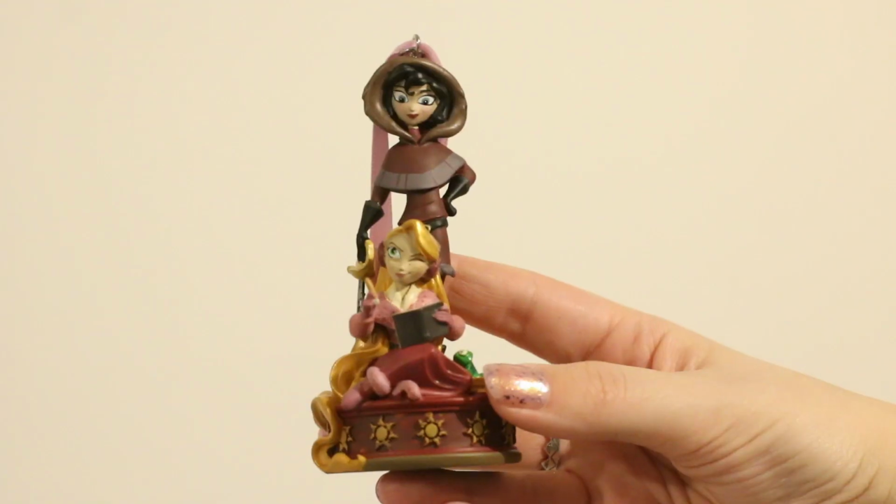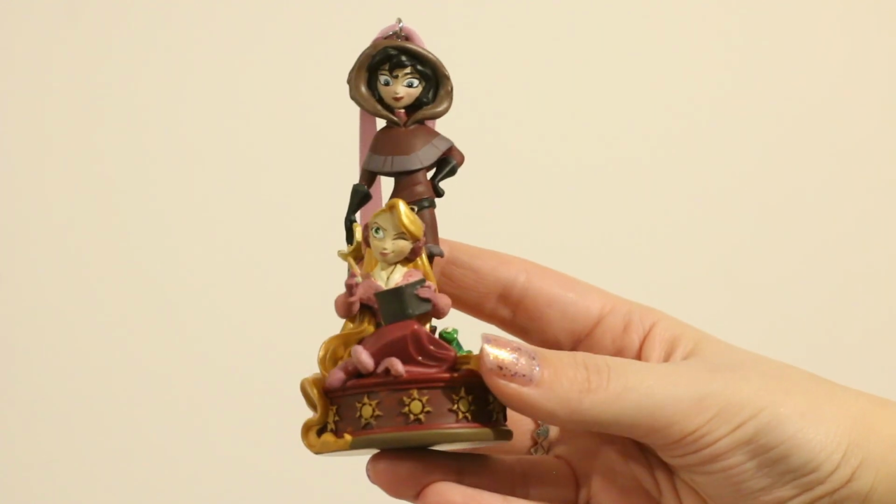And then the last one I have in my box from a few years back is the Tangled series ornament. Now this is Rapunzel and Cassandra. If you've never watched Tangled the series, please just take some time and watch a couple of episodes at least, because the animation style is amazing. I think I only ever got through season 1. I should probably carry on watching.